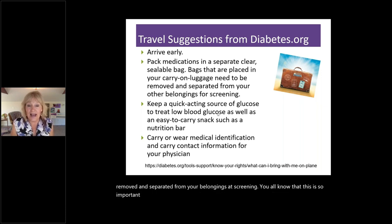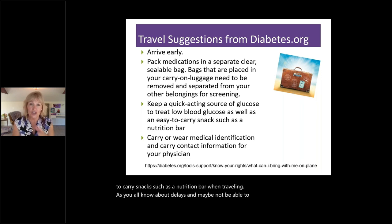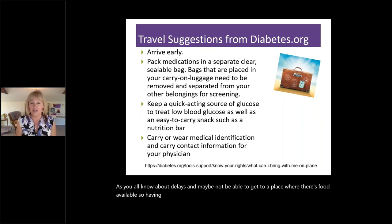Keep a quick acting source of glucose to treat low blood sugar, as well as an easy to carry snack such as a nutrition bar when traveling. Gosh, you all know about delays and maybe not being able to get to a place where there's food available. So having those carbohydrate sources is so important. Carry medical identification and contact information for your providers.